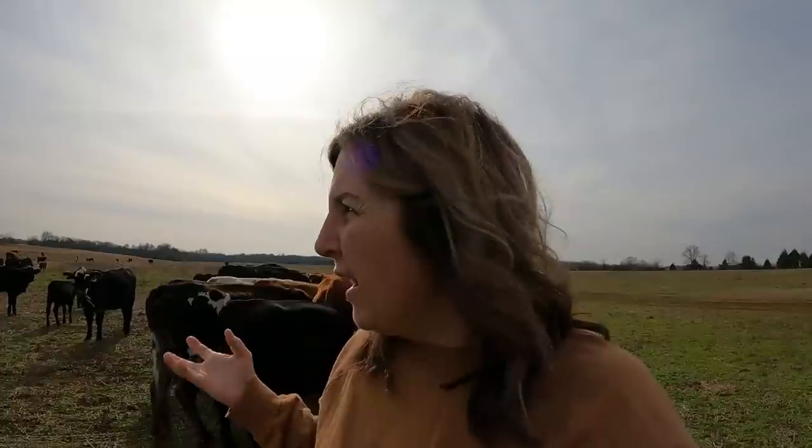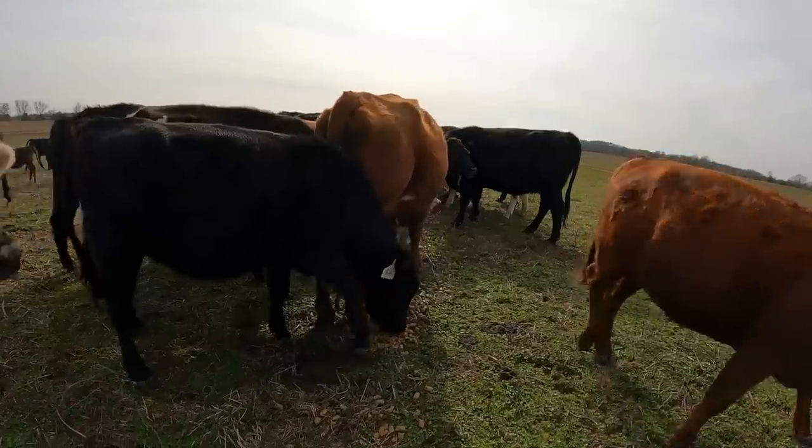Ours are mainly grass fed, and we just try to give them a little boost of protein, maybe a time or two a week in the winter, just to keep them strong and healthy when the forage's nutrition is not as high as grass in the summer. So you might want to check into that.